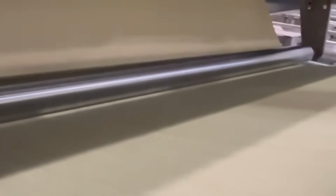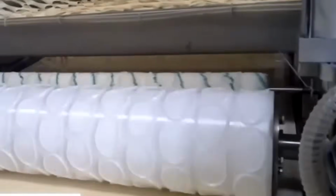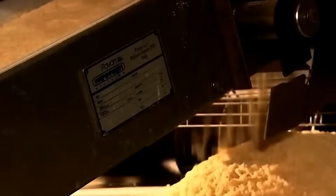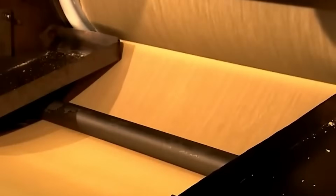Once the dough reaches the perfect consistency, it is ready to be shaped. However, before this can happen, the dough must be processed into thin sheets. This is accomplished using large industrial rollers, which gradually flatten the dough to an exact thickness. The thickness of the dough sheet is critical, as it determines the final texture and crunch of the Pringles. If the dough is too thick, the chips will be too hard. If it is too thin, they may become fragile and brittle.